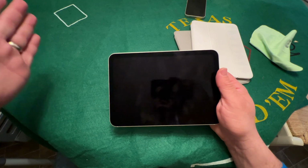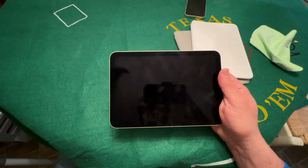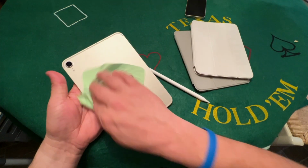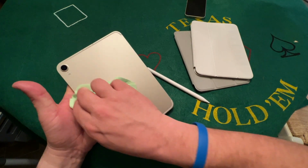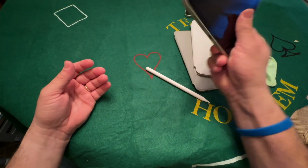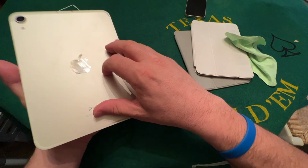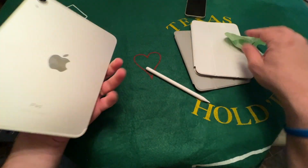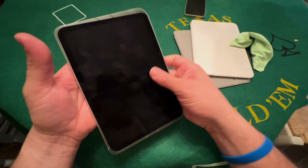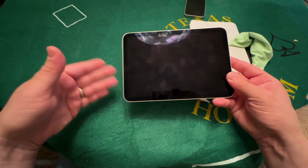In this case, there's only 64, and there's only 256. This is 256. This is the cellular model. I really strongly recommend everyone consider, if you can afford it, getting the cellular model for the iPad mini, because of how small and portable it is. And there, I do apologize, it is slightly dirty. I've got to get a wet cloth on that. But anyways, point is, this is just the epitome of portable tablet.